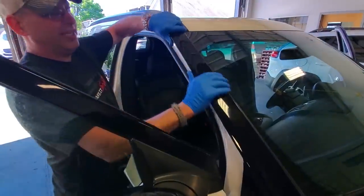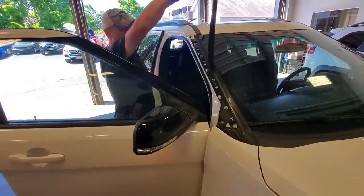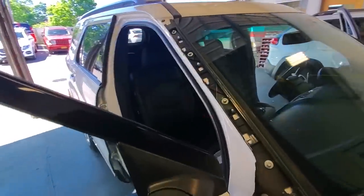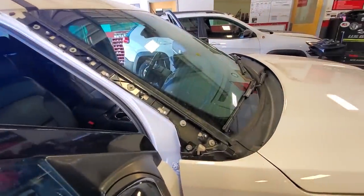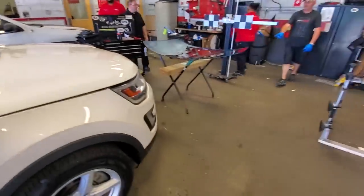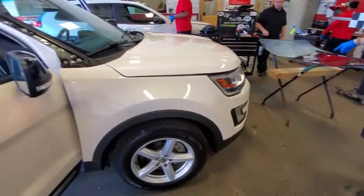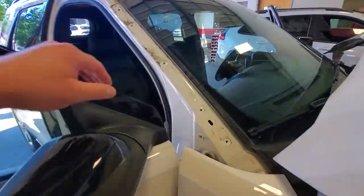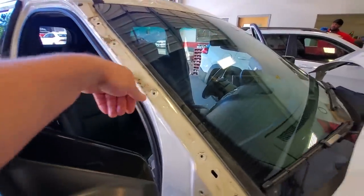Ford made a really cheesy part, they break off. Really? I'm glad it didn't break. Oh, you're kidding me? That's it? They get replaced every time. I didn't know that. Wow. So you just break them right off and unscrew them, chuck them in the garbage.